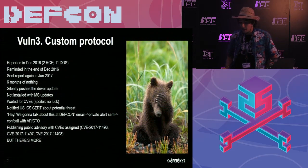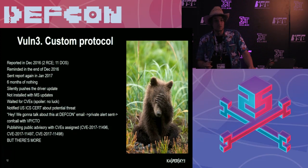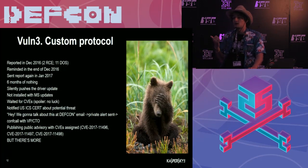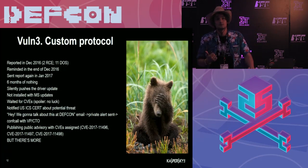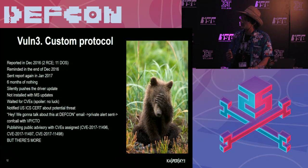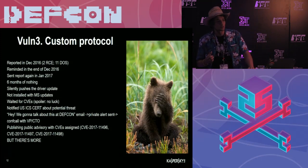But after we submitted the vulnerability to this vendor, strange things started happening. We submitted the vulnerability on December 5th, 2016. We submitted two different remote code executions and 11 denial of service.